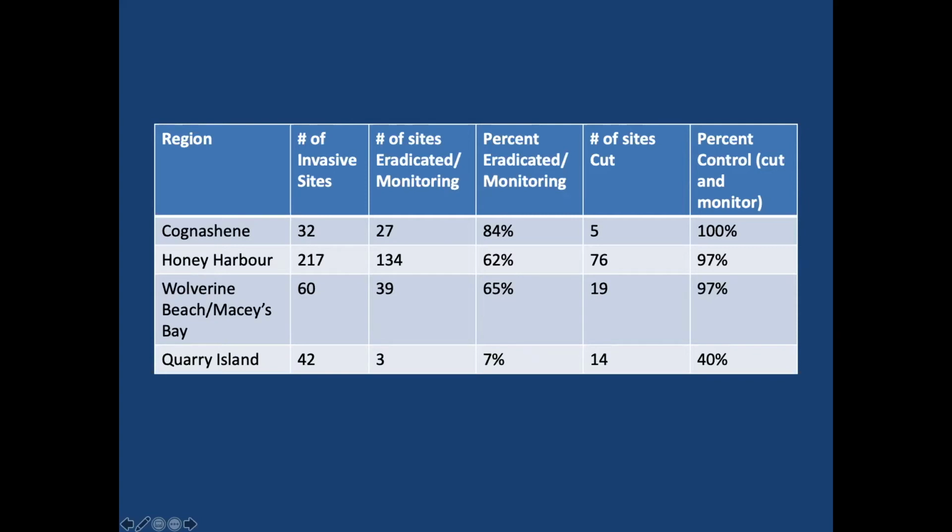So we have almost 100% control in the surrounding regions of Honey Harbour, and including Honey Harbour itself. It's a great success story with the amount of Phragmites that has been eradicated and monitored, but also cut. So when we talk about control, we talk about the green and the yellow dots that we saw on the previous map. Corey Island, unfortunately, has less control. It is quite infested in some very, very large sites.